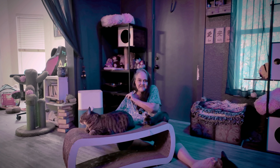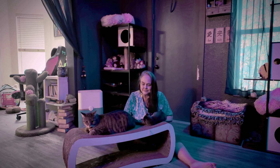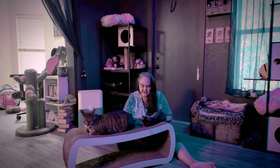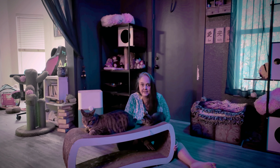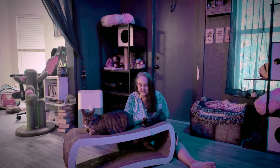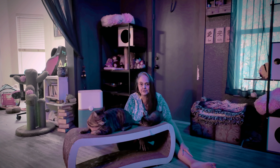The other kind of scratching post is not a post, it's a scratching bed. This is the best scratching device that we have. The cats love to lay on it, and they also love to scratch it.